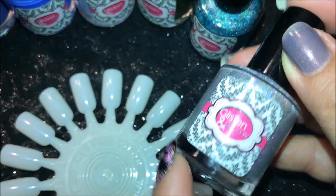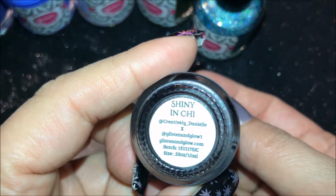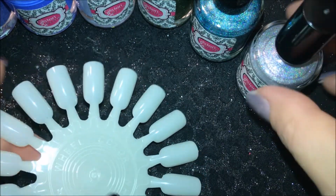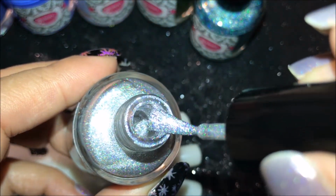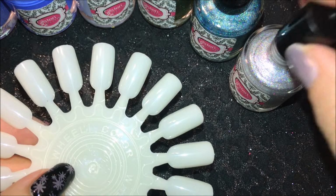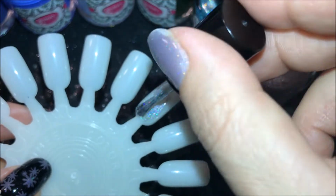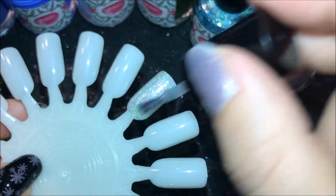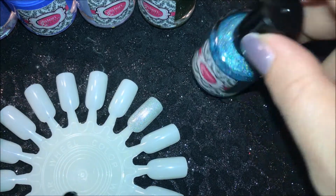So let's go ahead and get started. We're gonna start with this one right here. This one is called Shiny and Shy, and this was released in 2017. Very pretty. Most of the polishes that I grabbed when I was at PolishCon are very sparkly, because the polishes that I did buy previously, just like regular drug brand polishes, were just cream colors and ones that are opaque.